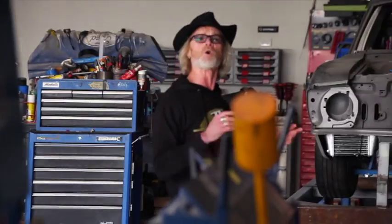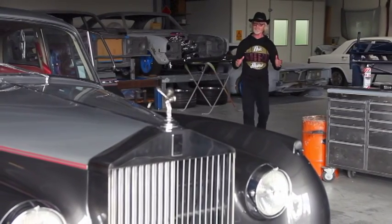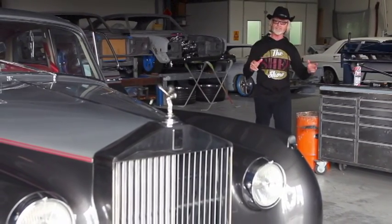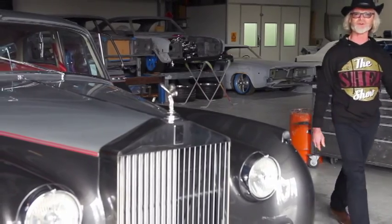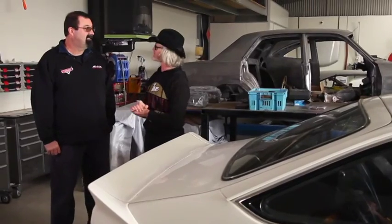In This Shed is one of Australia's, if not the world's, most recognised custom and classic automotive workshops. Greg Maskell has a reputation for the finest quality craftsmanship for every vehicle that rolls through his shed doors. Greg, thanks for welcoming us into your shed of Maskell's Customs and Classics.